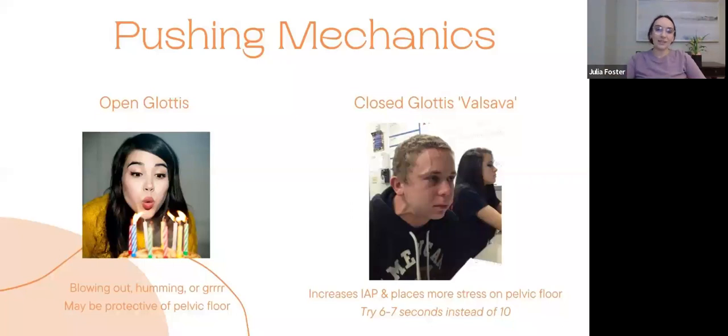Now, the most recent guidelines really advise you to listen to your body. So if you're trying that 10-second hold-your-breath push and you're feeling a lot of lightheadedness, dizziness, that you can't get a good push because you're losing your breath, try the open glottis, try the huffing, try the humming, try the pushing.